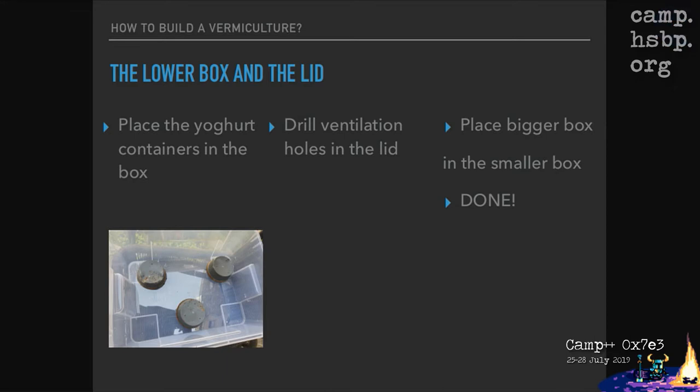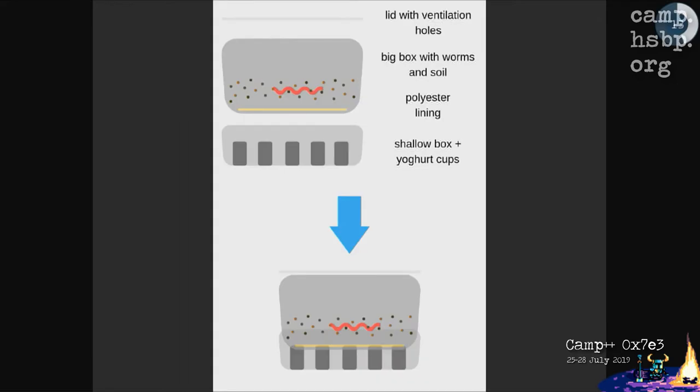and then you prepare the lower box by placing the yogurt containers or any container in it, and drill some ventilation holes in the lid, and you put this whole system together, and then it's done. So you have the lid with the ventilation holes, the big box with the worms and the soil, and the polyester lining, the shallow box with the separators, and you just push it together.